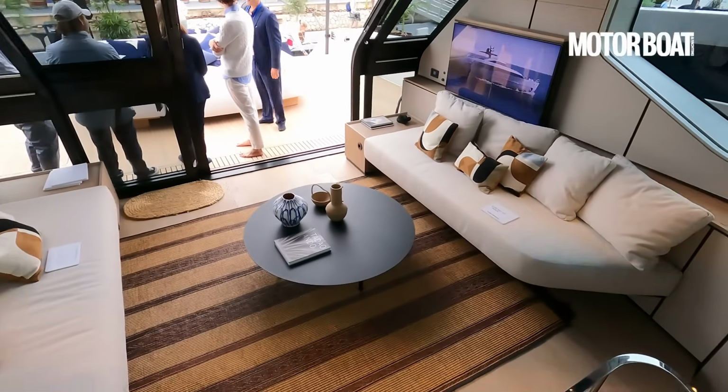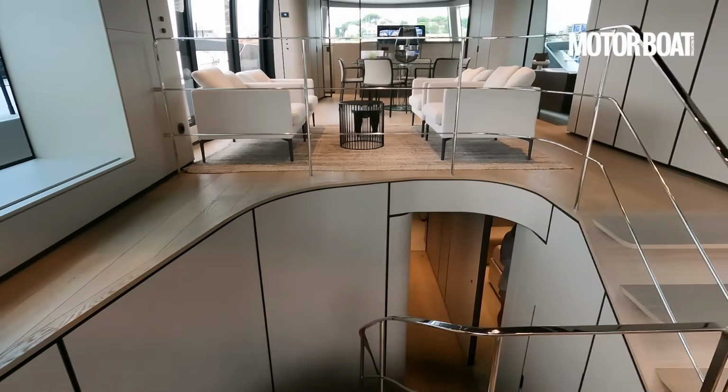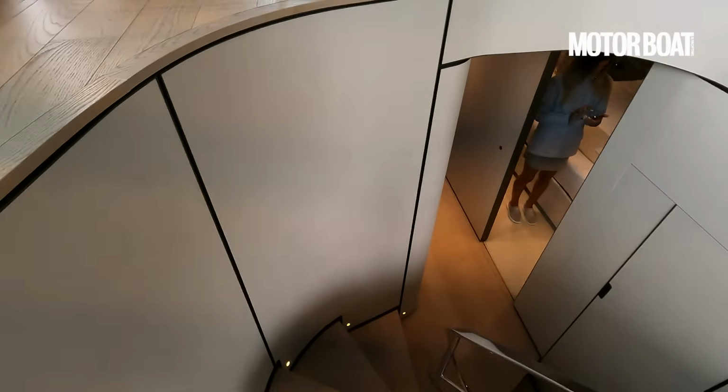So access down to the cabins is through this little aft lobby area, and you can see how lovely and open that all feels with that upper saloon up there, just gently easing down through a curved staircase to the lower deck.